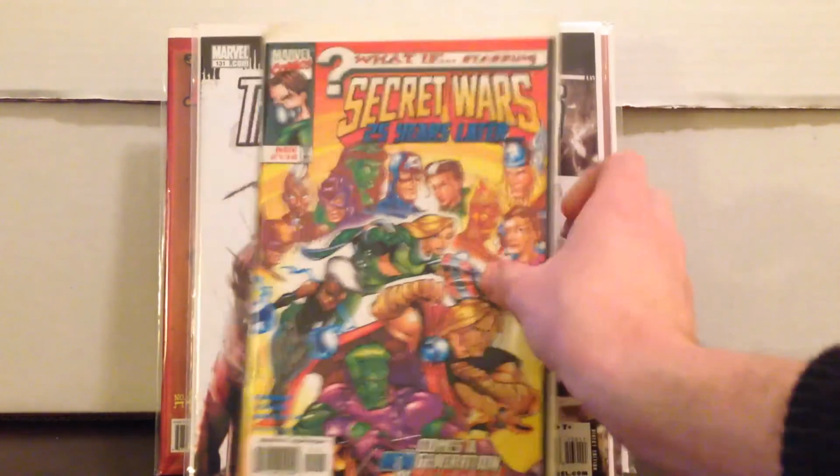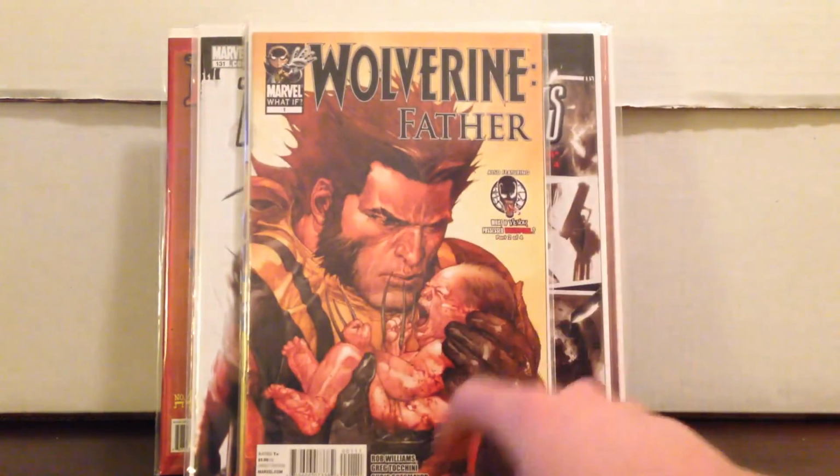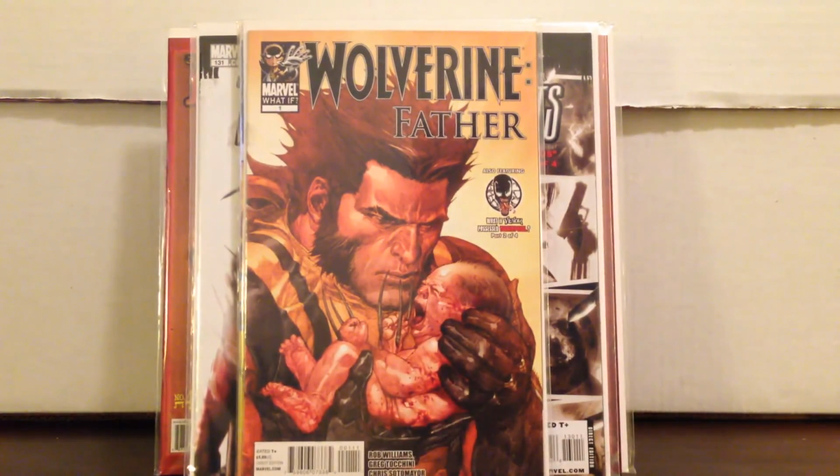And What If, Secret Wars, 114. I believe this is the last What If as well. Kind of tough to find, the pretty cartoony looking artwork. Wolverine What If Father. This is part 2 of 4 of the What If Venom Possessed Deadpool. First time it was published.